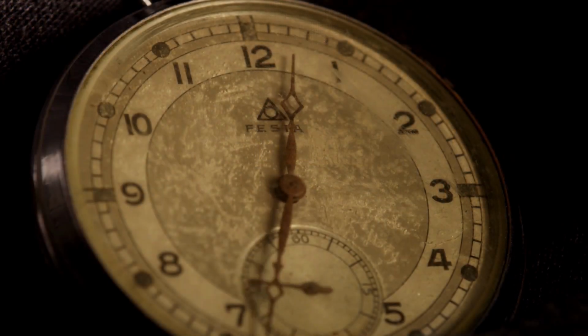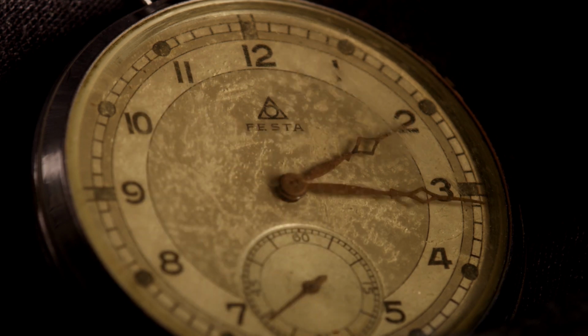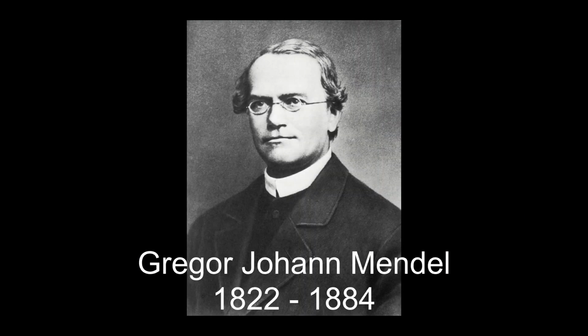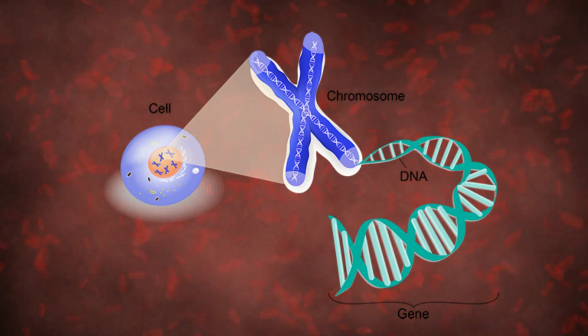Genetic science has taken over a century to develop into current gene therapy advances. The Austrian monk Gregor Johann Mendel was a pioneer in genetics as he studied the patterns of inheritance by analysing individual units, now known as genes.